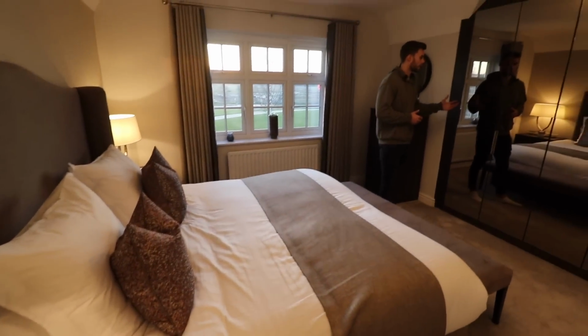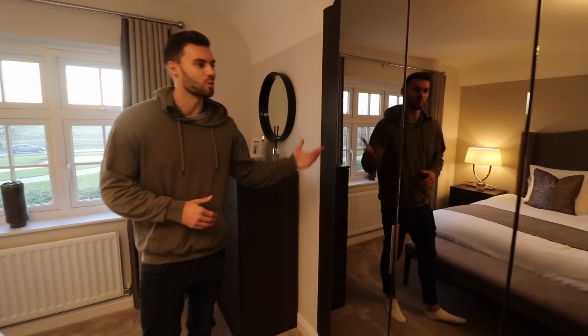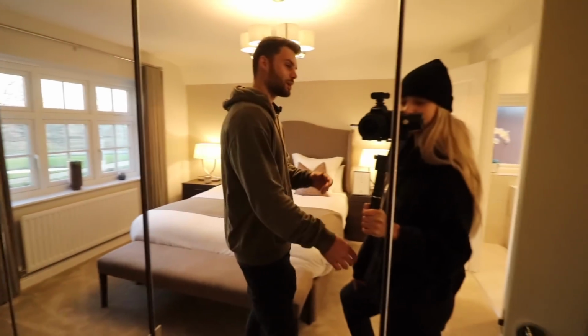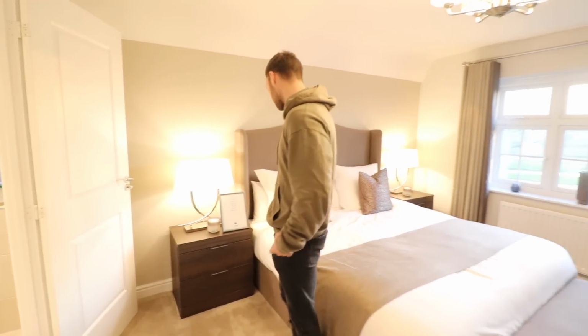We've got the wardrobes with the bronze mirrors as well, which do make you look better, I must admit. No, they do make me look better. You always look better. I look like I'm about to go rob a bank or something.